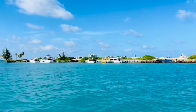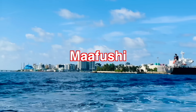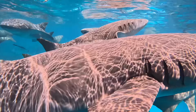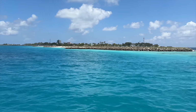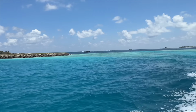The second island we visited was Mafushi. It's about a 30-minute speedboat ride from Malé. While the beach isn't the best, it's known as the hub for budget-friendly and a wide range of excursions and activities in the Maldives. We took the speedboat back to Malé and another one to Mafushi Island since there wasn't a direct transfer between these 2 islands.